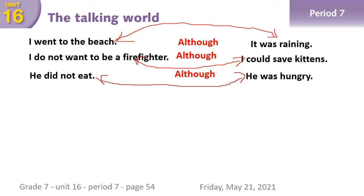What is the function of although? Although is used to express the surprise between two sentences. One of them cannot deal with the other. So although is used to express the shock or surprise between two sentences, one of which doesn't fit with the other.